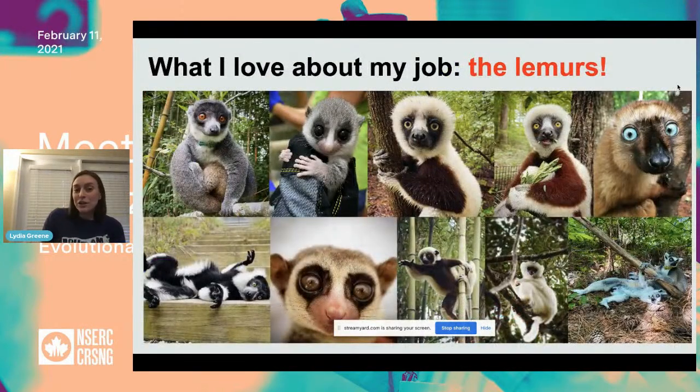So another question that I often get asked is, what do I love about my job? And I kind of answered this a little bit already, which is I love the flexibility of my schedule. And I love that I get to work on a diversity of tasks. But of course, a huge perk of being a lemur scientist is the lemurs themselves.